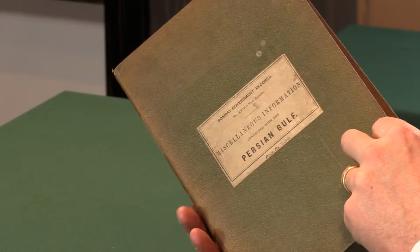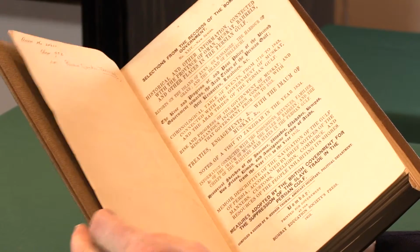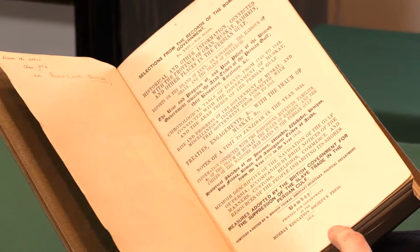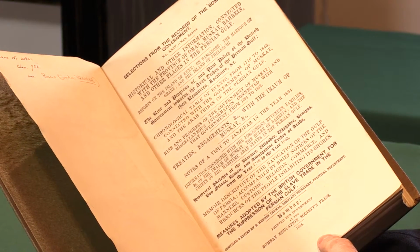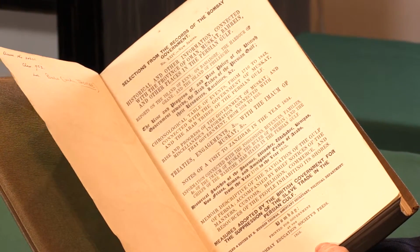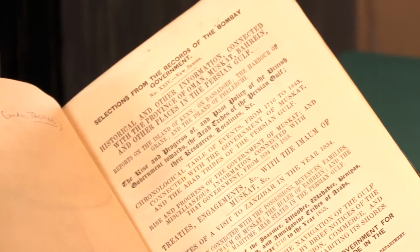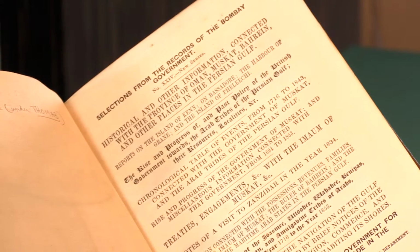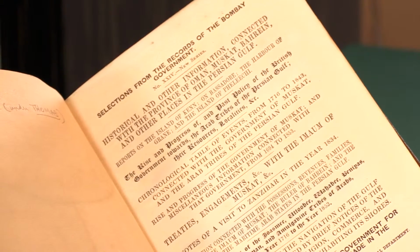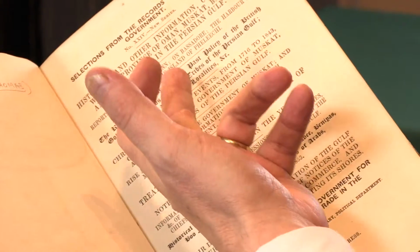And this is a volume with a massive amount of information in it. As you can see from this wonderful prolix title page, it's only selections from the records of the Bombay government. It's volume number 24, new series, and it contains historical and other information connected with the province of Oman, Muscat, Bahrain, and other places in the Persian Gulf, and so on.